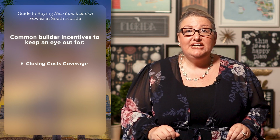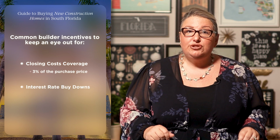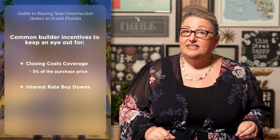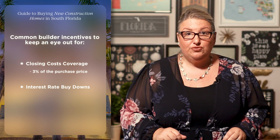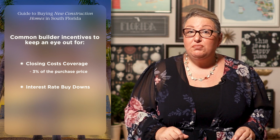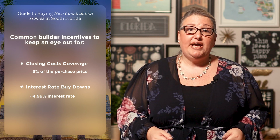Number 1, closing cost coverage. Builders may offer to cover a portion or the entire closing costs, which typically amount to around 3% of the purchase price. Number 2, interest rate buydowns. With the rise in interest rates, builders entice buyers by offering interest rate buydowns. This could mean promotions like a 4.99% interest rate to attract buyers.